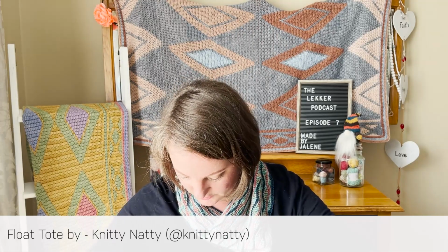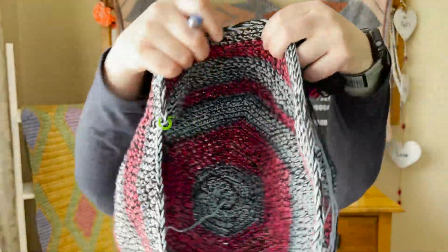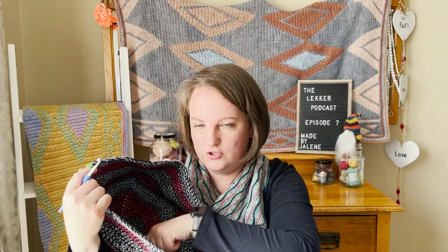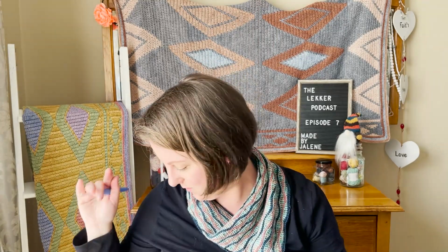This is the float tote pattern by Natty. I'm making the 5 skein project bag, the float tote. I'm using a 6mm hook. And this is how far I am with the float tote. When she's talking about the 5 skein project bag, she's talking about the bag itself. Then you have an insert, and also 5 holders for your skeins, so 100-gram skeins, right? You use a magnetic clasp to clasp those small buckets onto the insert, then place it into your project bag. So I'm doing the whole thing in preparation for this project that I'm going to be talking about a bit later.